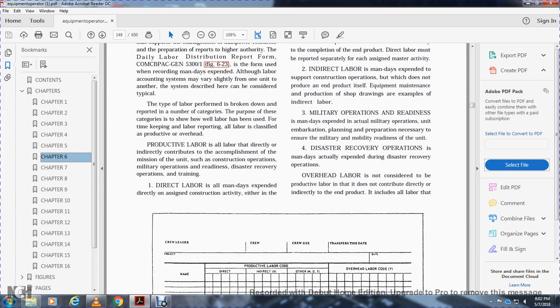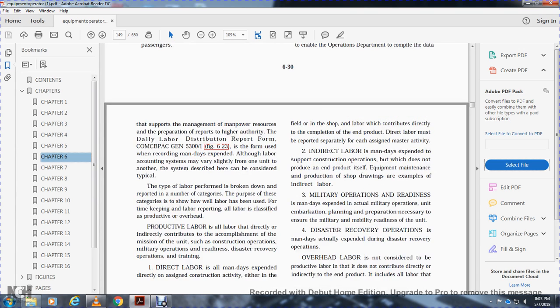Productive labor is all labor that directly and indirectly contributed to the accomplishment of the mission of the unit: subsistence, construction operation, military operation readiness, disaster recovery operation, and training. Direct labor is all man-days expended directly on the assigned construction activity, either in the field or shop, that contributed directly to the completion of the end project. Direct labor must be reported separately with each assigned master activity.